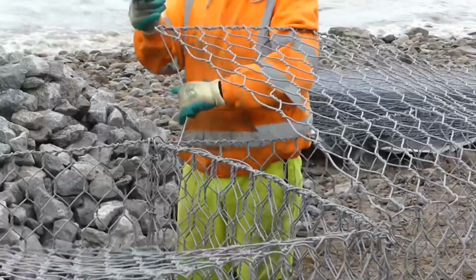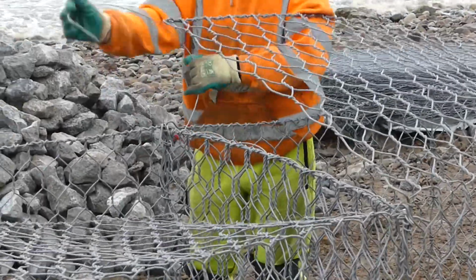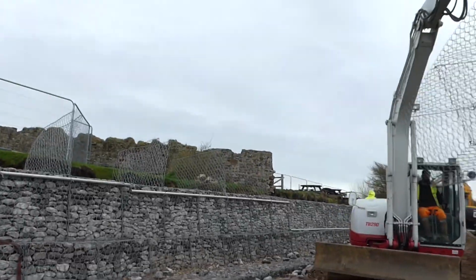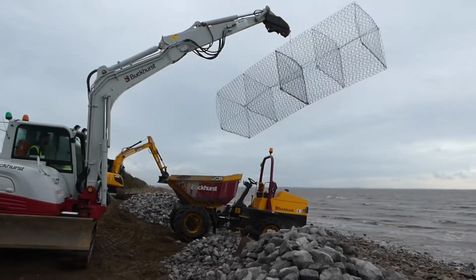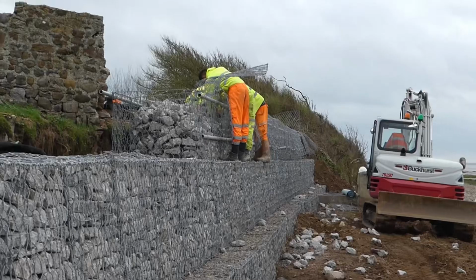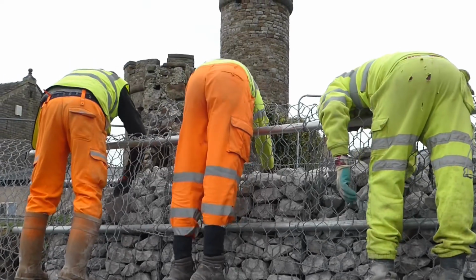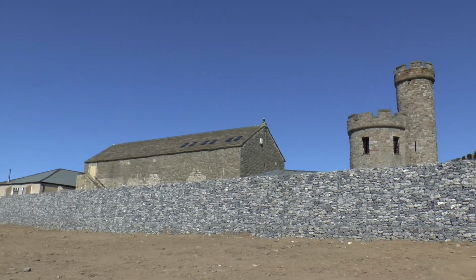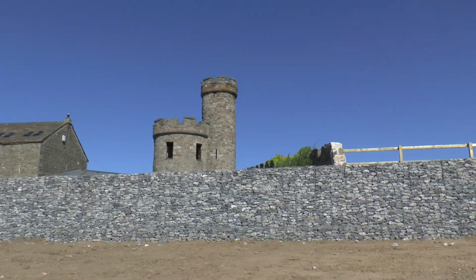The cages are then laced together in pairs and lifted up to form the top layer, which are filled in the same way as the other two. Now, at the beginning of May, all the work has been completed and the beach returned to a better condition than at the start.